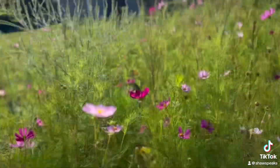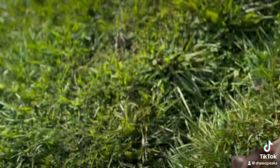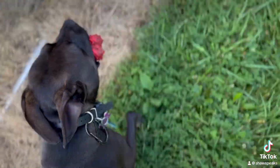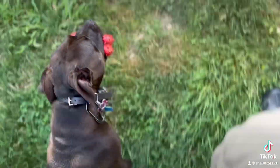Boom. Get them flowers. Boom. Woo. There she go. Ooh, color change. Let's get my hostas back to my logo.